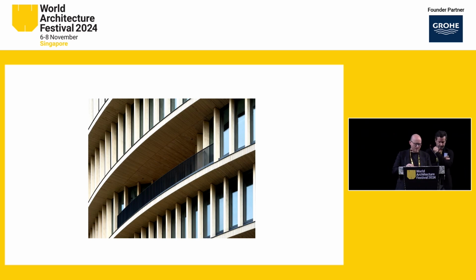We're just about to step inside the building, but just to finish on the exterior, those terraces are also about an extension of the workplace. It's a sealed box, it's a laboratory building. So it's about the extension of the workplace and creating fresh air for each of the tenancies.